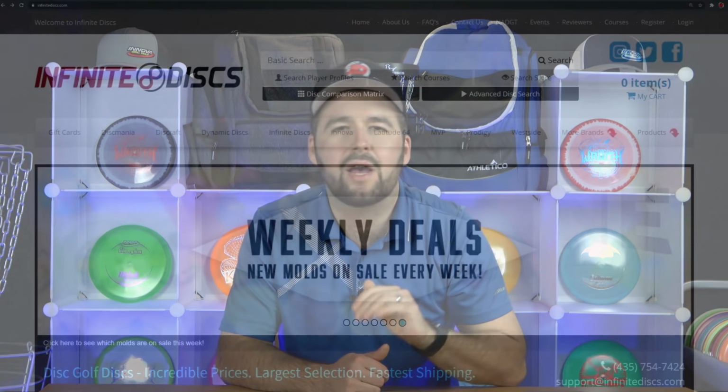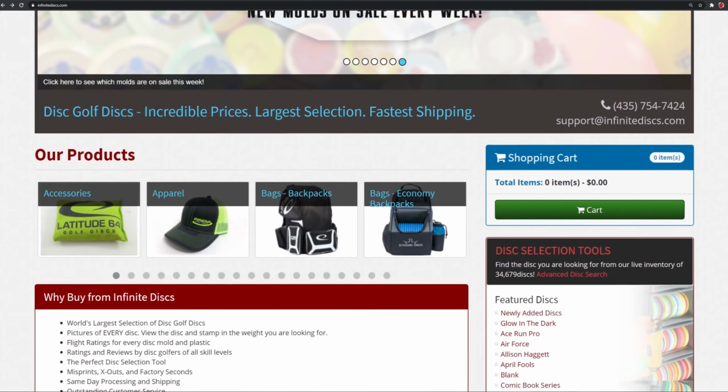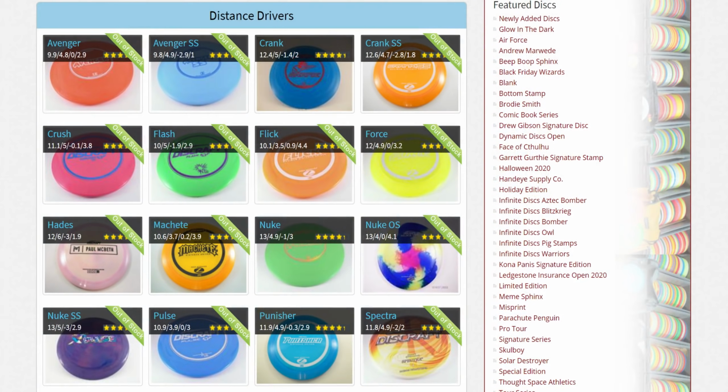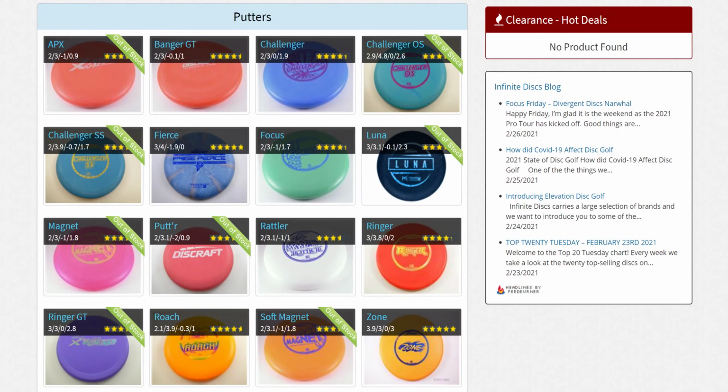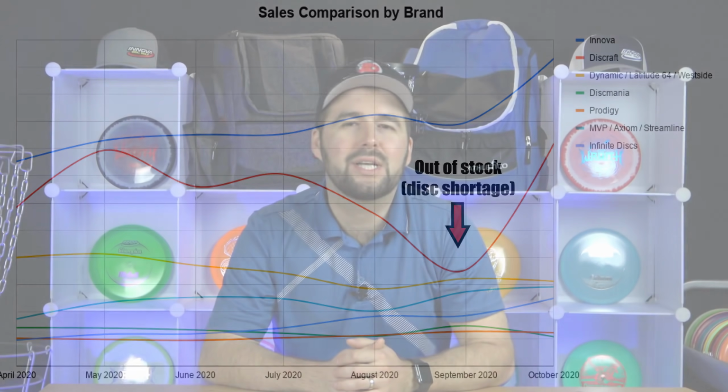But before we get into it, it's important to note that these top 10 are based on the sales of InfiniteDisc.com, one of the biggest online disc golf sales distributors. And with the giant boom of disc golf in 2020, there were some discs that were simply out of stock, especially for companies like Discraft, so it definitely had an impact on the disc golf sales. Either way, a big thank you goes out to InfiniteDisc.com for providing this information. So let's get into it.